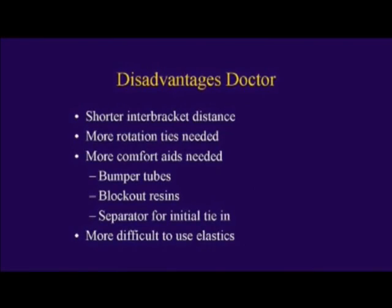Also, we do have a shorter inner bracket distance. The arc on the inside lingual is smaller than the arc on the outside labial surface. So the space between the brackets where you have wire helping you work is smaller. So we do have to use more rotation tricks in lingual. We do a lot of power chains to rotate and rotation ties as well.